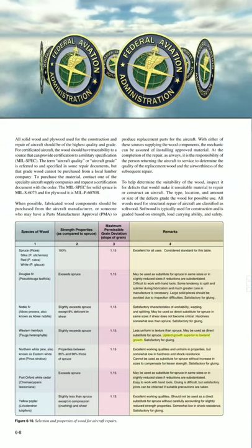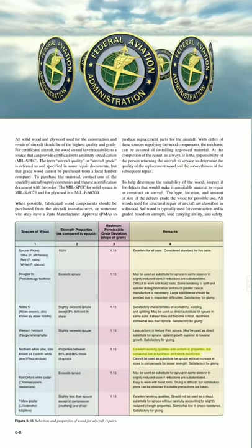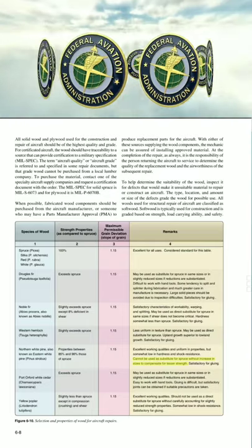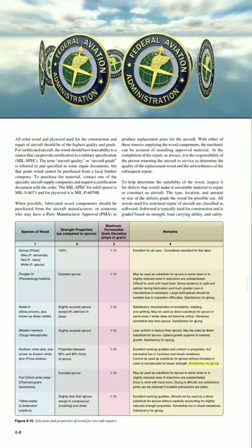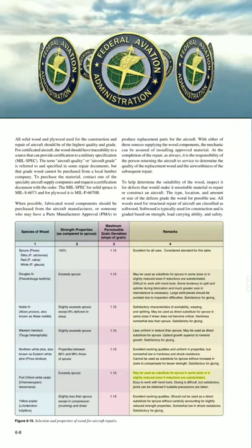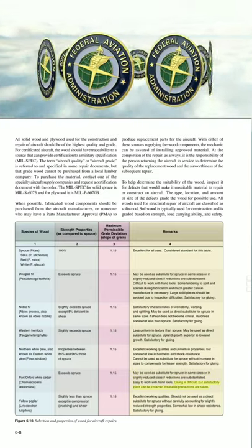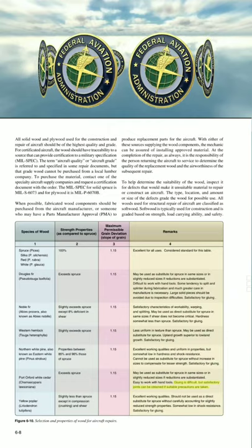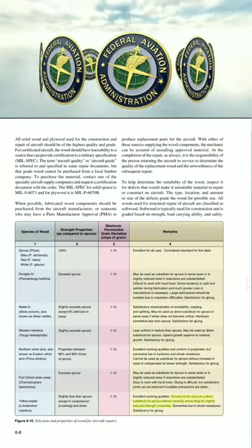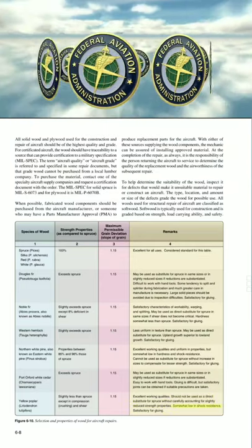Upland growth superior to lowland growth. Satisfactory for gluing. Excellent working qualities and uniform in properties, but somewhat low in hardness and shock resistance. Cannot be used as substitute for spruce without increase in sizes, to compensate for lesser strength. Satisfactory for gluing. May be used as substitute for spruce in same sizes, or in slightly reduced sizes, if reductions are substantiated. Easy to work with hand tools. Gluing is difficult, but satisfactory joints can be obtained, if suitable precautions are taken. Excellent working qualities. Should not be used as a direct substitute for spruce without carefully accounting for slightly reduced strength properties. Somewhat low in shock resistance.